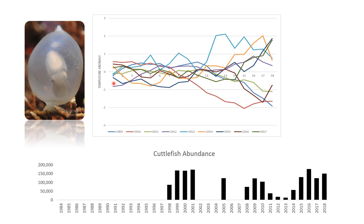But what we did is we've got some temperature loggers out there, and we've just been looking at trends in temperature during that embryonic developmental phase. So we're looking over an 18-week period here. And we can see that during that time, you can get periods of increasing temperature towards the end of their development and periods of decreasing temperature. Now, if we look at both of those, you can see that in the warm years, we've got 2013, 2014, 2015, and 2017. And in the cool years, 2009, 2010, 2011, and 2016.